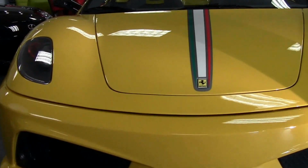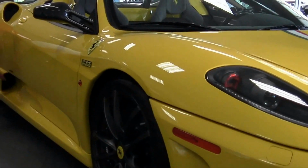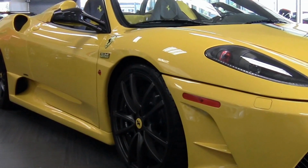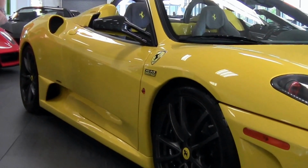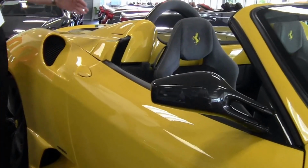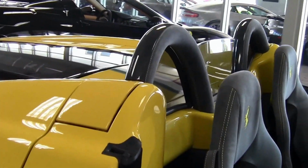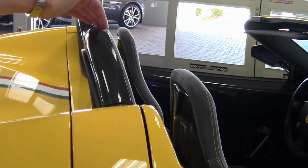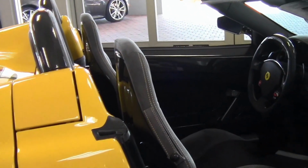So we come around to the side of the car here. You'll notice, first and foremost, the rocker panels are a little more aggressive than the standard 430 was. That's exclusive to the Scuderia. And then we've also got carbon fiber mirrors here on the side. When you're coming down the side of the car, you'll notice we do have carbon fiber roll bars. Typically these would be in leather. They've taken a lot of the leather out of this car to help reduce the weight. This is pretty neat because it's got your deviated yellow stitching and your charcoal Alcantara, which is what the whole interior is, right on the roll bar as well.